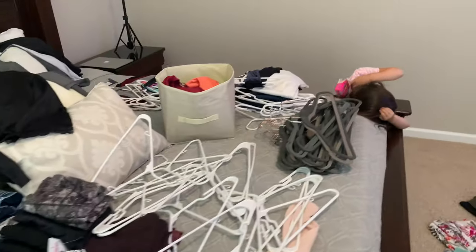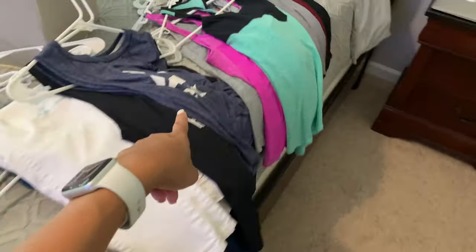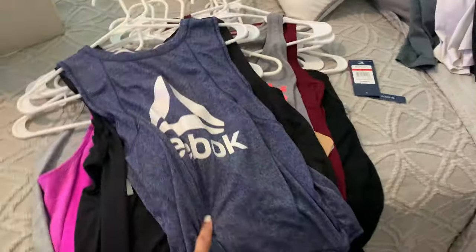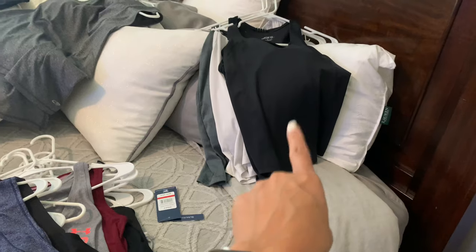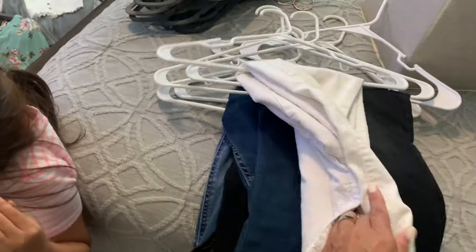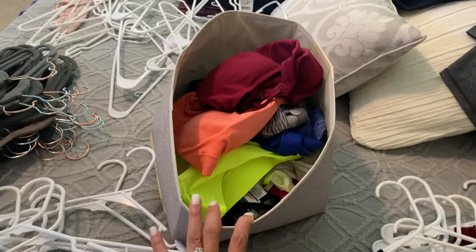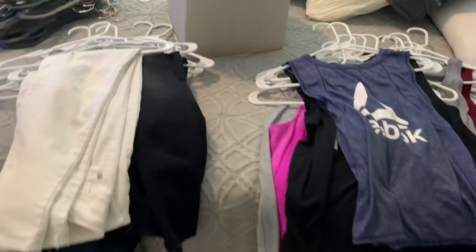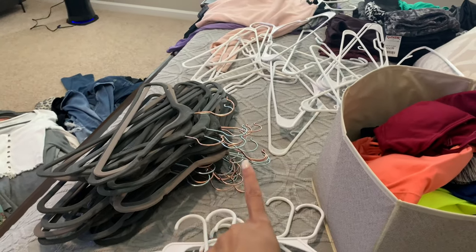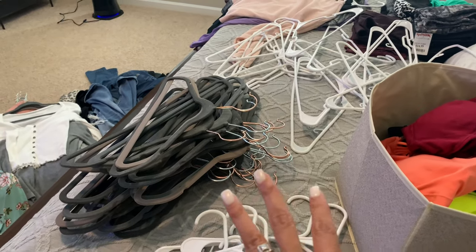Over there where Madison is, I have some workout tops. These are all the workout tops I am going to be keeping over here. Then I have some more workout tops there that I'm going to keep. And these are all of the jeans that I'm going to be keeping as well, and then my sports bras. So that's everything I am keeping. But if you can see, all those hangers were full of clothes and now they're empty. So at least I did get rid of a good amount of things.